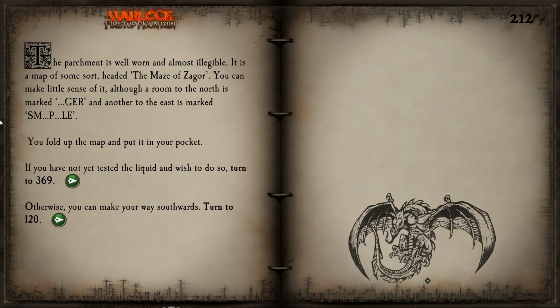The parchment is well worn and almost illegible. It is a map of some sort headed the Maze of Zagor. We can make little sense of it, although a room to the north is marked Ger, I assume it is danger, and another to the east is marked with something, whatever that means. We fold up the map and put it in our pocket. So we have the Maze of Zagor ahead of us, I presume, and in the north there is a room which is supposedly dangerous, and there is another room to the east which contains something. Alright, we fold up the map and put it in our pocket.